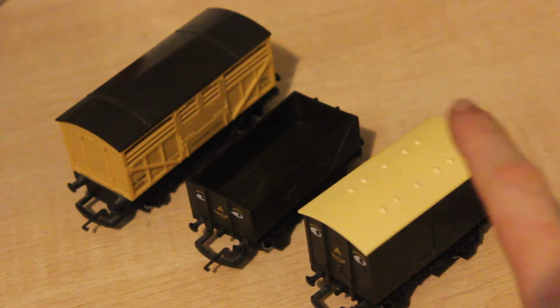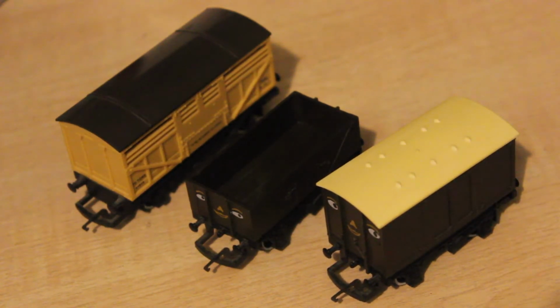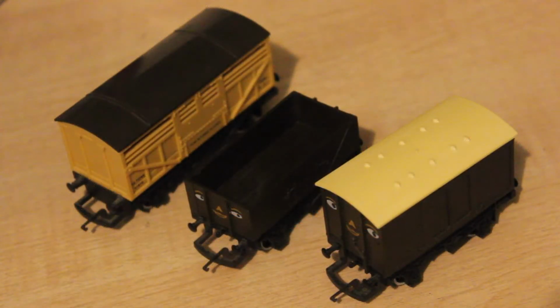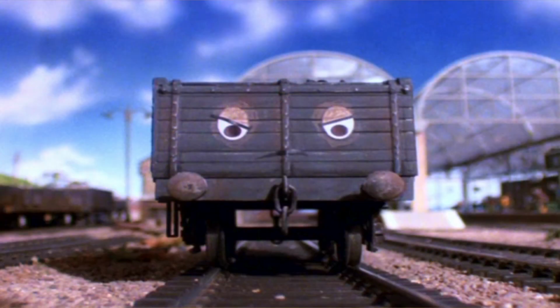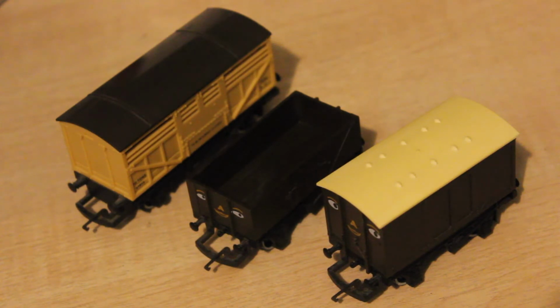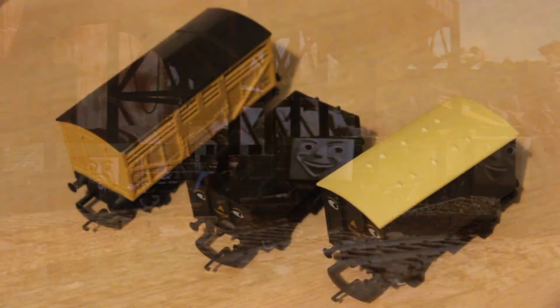So as you can see, I've got one of the vans, and it's got a Series 1 style face like this truck. Now, vans like this were not seen in Series 1, however, they were seen in the Railway series with faces painted on them, like this. And then I got this open wagon, and this open wagon first appeared in Series 1, and it also very briefly appeared in Series 2. They were last seen in the episode Duck Takes Charge, which was again Series 2. And in that series, the trucks gained face masks, like the engines.